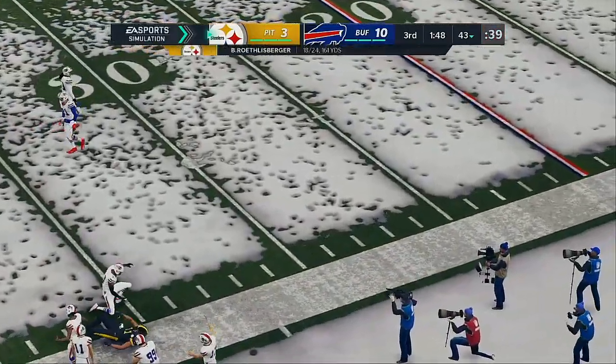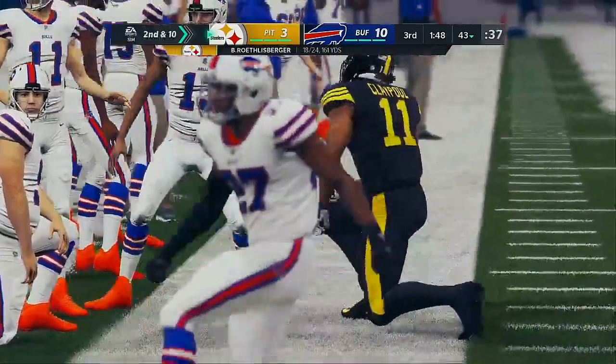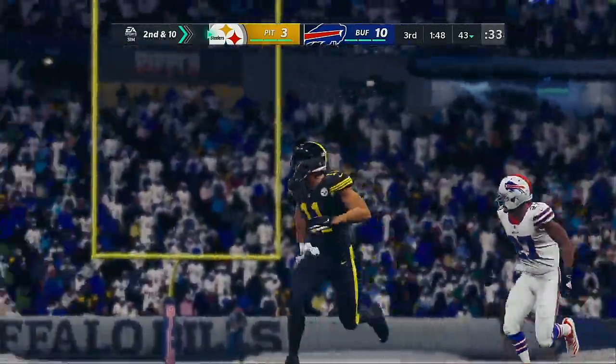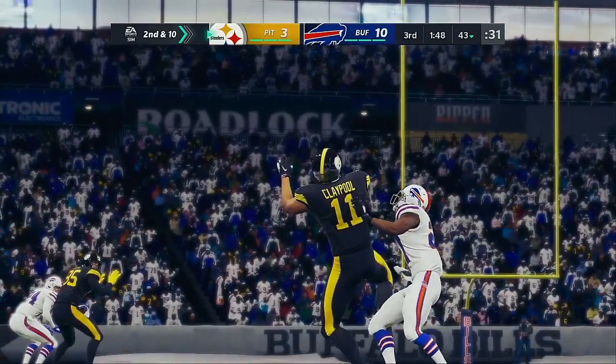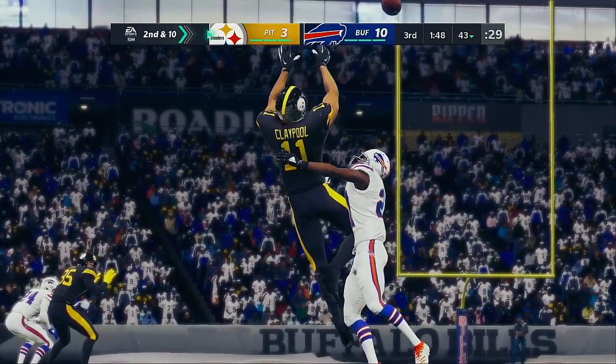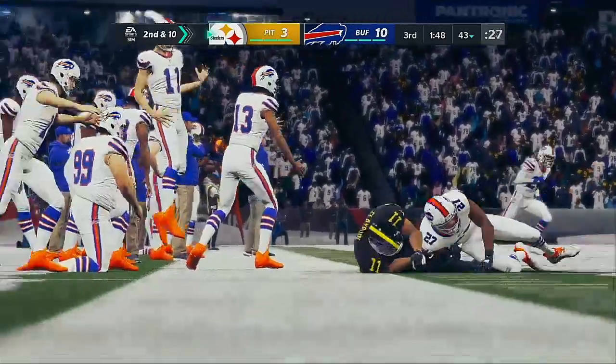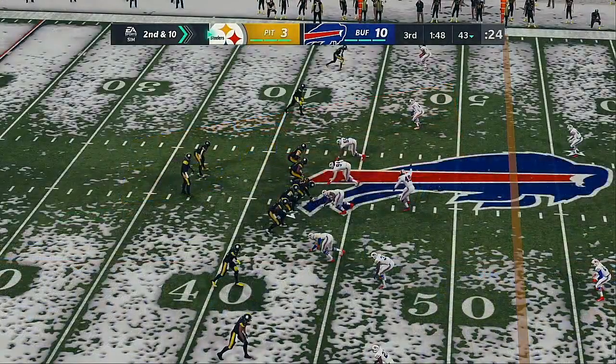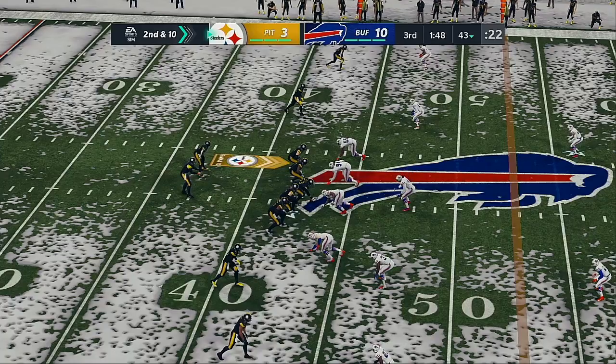And this will be incomplete. Physical play on the football there, and it's 2nd down. We saw this a lot in the first half, and it continues. These receivers just not able to get much separation. So that means they have to win the 50-50 balls. They've got to go up with the defender and find a way to start coming down with them. And this time, contact and another incomplete pass.